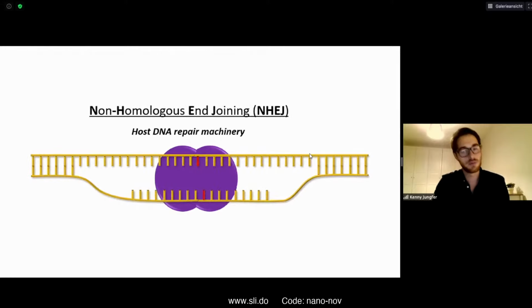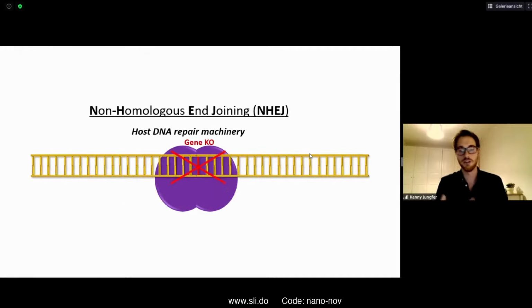mechanism is highly error-prone, meaning that it often leads to mistakes when repairing the two DNA strands, meaning that bases can be added, exchanged, or also deleted from that. And this you can imagine as a type of shut-off button that leads to a knockout of the gene. So the information encoded by the gene cannot be read properly anymore, and therefore is being silenced.